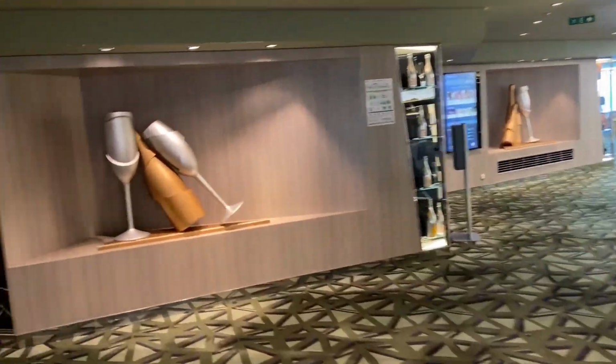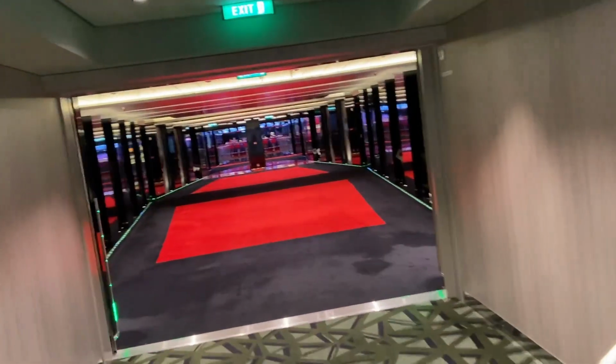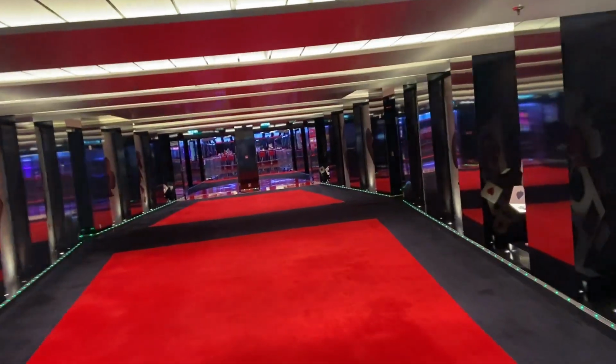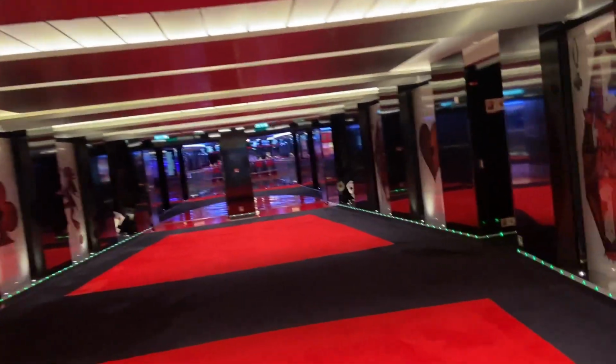This ship is full of art, modern and old. This is the casino. No, we're not going to go bet on anything yet, but I'm taking you somewhere. Hopefully I can look in it and show you what happens back here. I always think this is really cool. The infinity walkway is what I'm calling it. Look up.